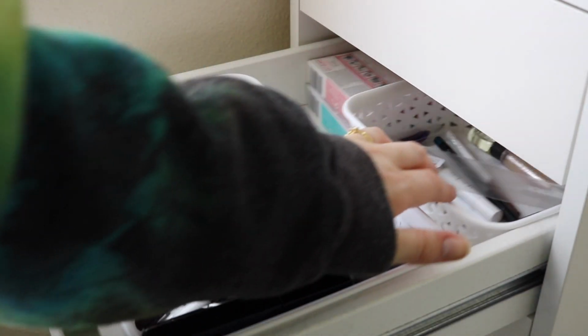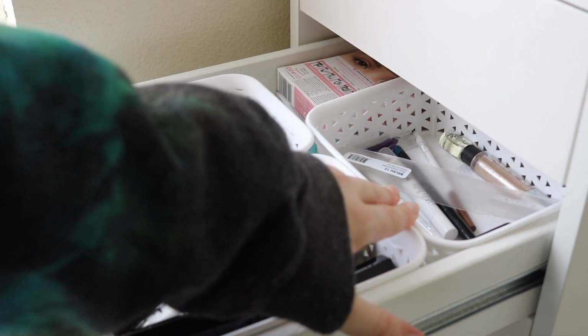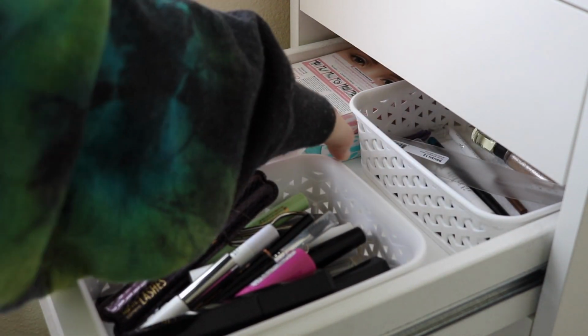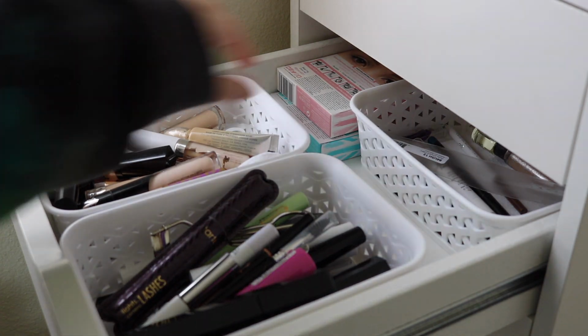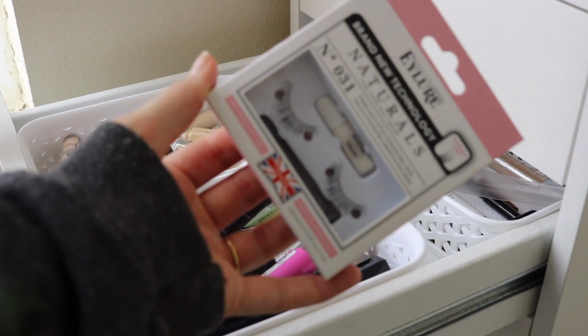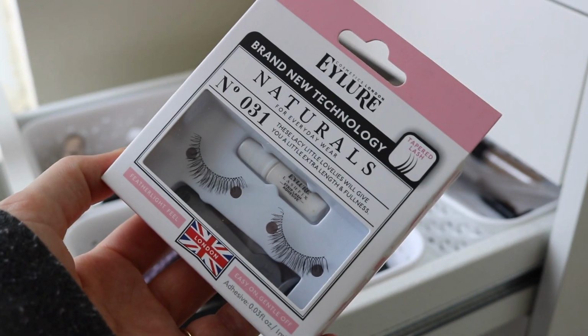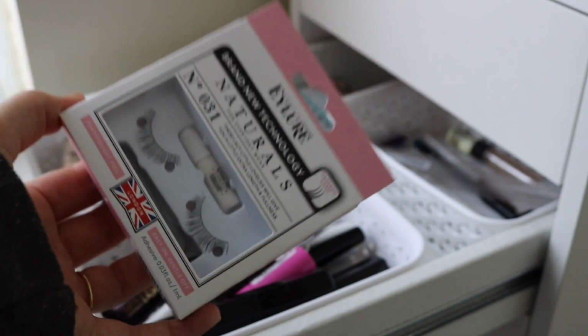And then in this back guy, I have even more eyeliners that I never use. And then I have two false lashes back here from the brand Eyelure. Somebody needs to help me be brave because I've never worn false lashes before. And so I bought these ones because they're super, super natural, and I just really need to use them.